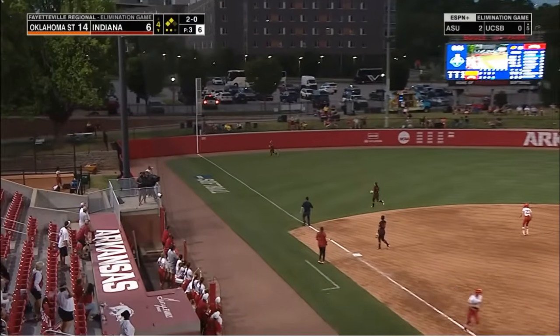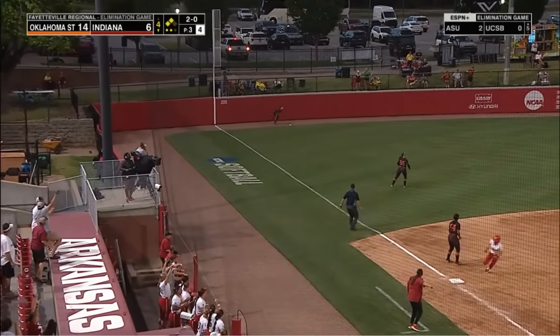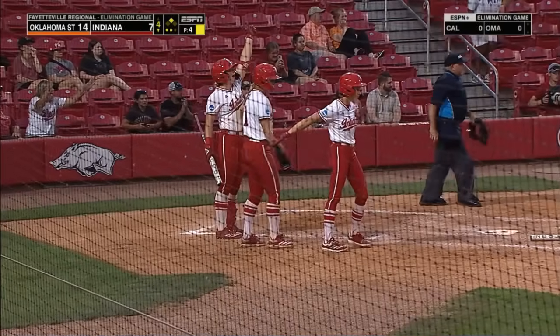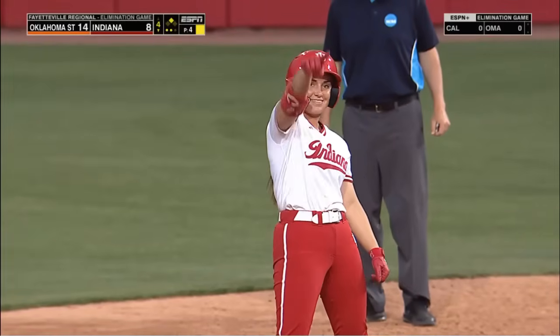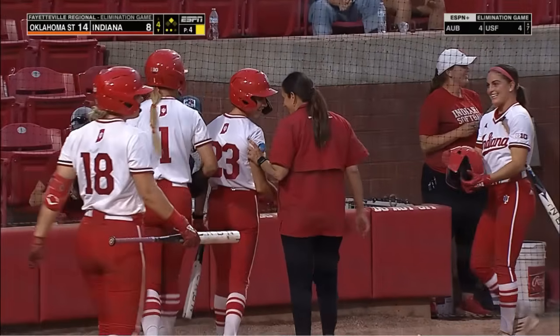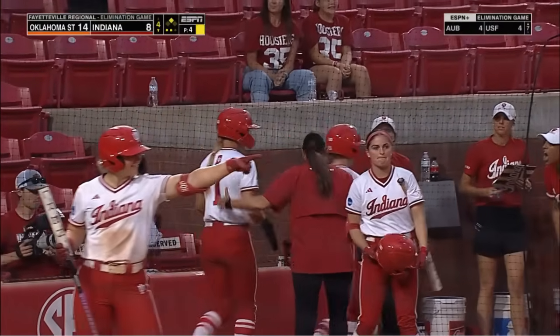And this is to left field. Hadhoot retreating. She can't bring it in. And Taylor Minnick comes through big again. Her second RBI double of the game. This one produces 2 runs, and Indiana is within 6.